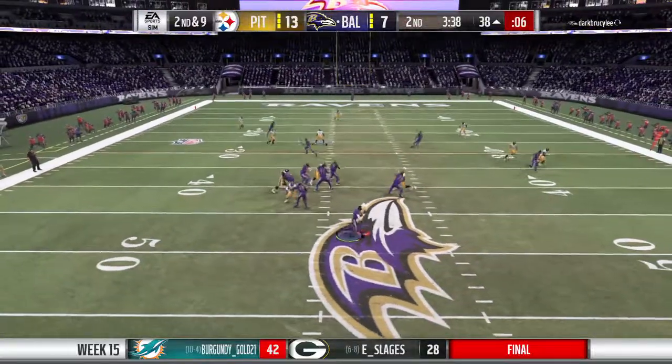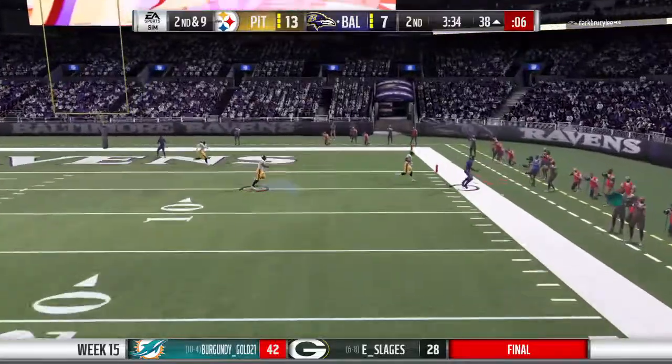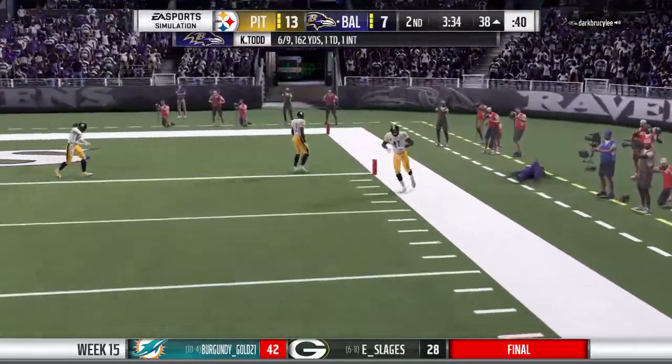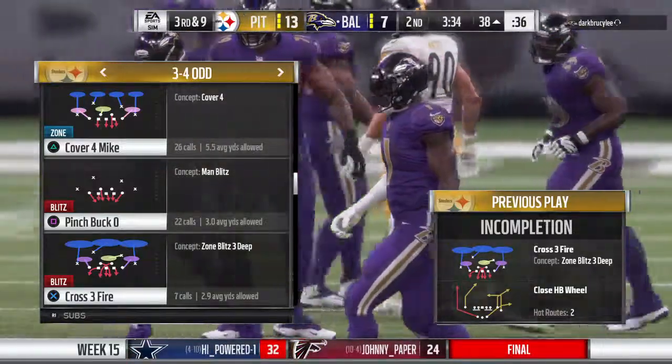Looking to throw on second down. Todd, flush to his right. Now he's going to let it go deep right sideline. So the long attempt falls innocently to the ground, and it brings up third.